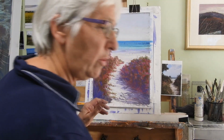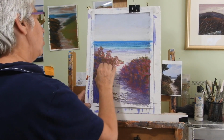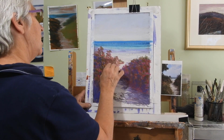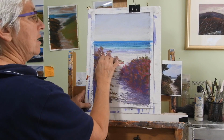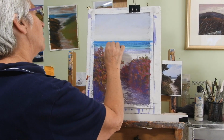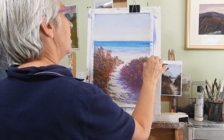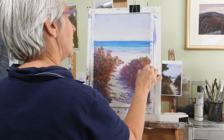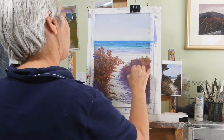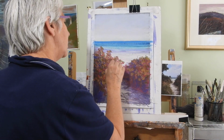Keep plodding away here. I'm going to be putting in some yellows now, but not yellows. These are more ochre-y kind of colours, very natural sort of vegetation colours that we would see on vegetation near our beaches. I'm adding those in over the reds again, a little bit on this side. And drag a little bit of it down in here.